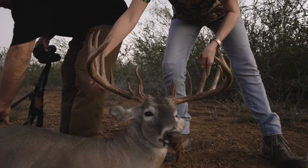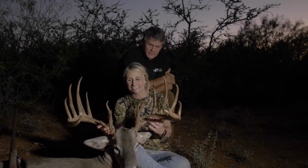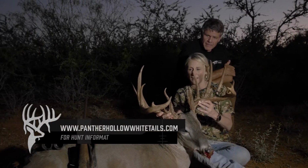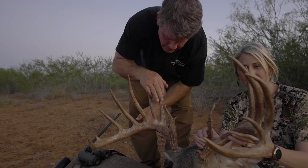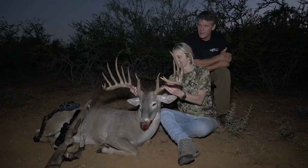Well, this is a great way to start off my deer season in 2019. What a giant monster. He's beautiful. Tell you what, Joe Matkin, Panther Hollow, never disappoints. He sent us pictures all summer long of a couple bucks, and this one was one of the most impressive bucks. And we'd never been here in early season like this.